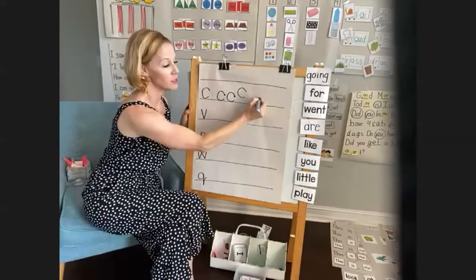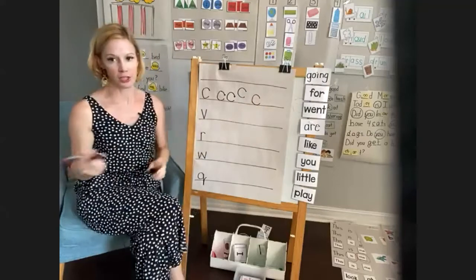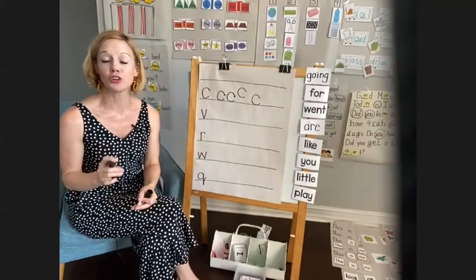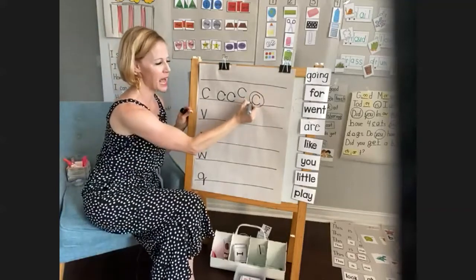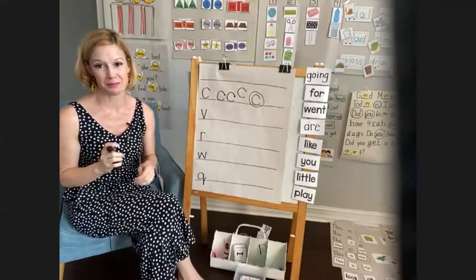So again, start at 2 o'clock, touch the bottom line, stop. Now you try. Start at 2 o'clock, touch the bottom line, stop. Okay, good. Circle your best one. Which one do you think you did the best? I really like my last one. That sometimes tends to happen to me because I really try hard to not make them messy.